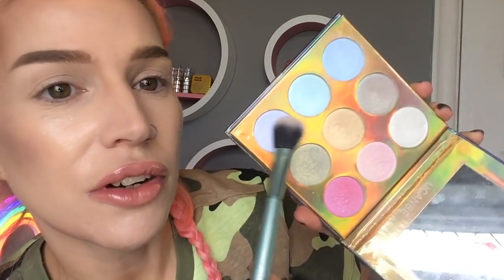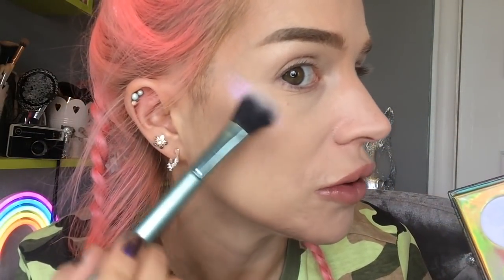Oh my gosh, that felt good. I'm going to use the same brush that I just used to wipe the powder off my face because I'm resourceful like that, you know. So we're going to go in with the beautiful, beautiful violet shade. We're just going to pop her hair. Can you see how beautiful she is?